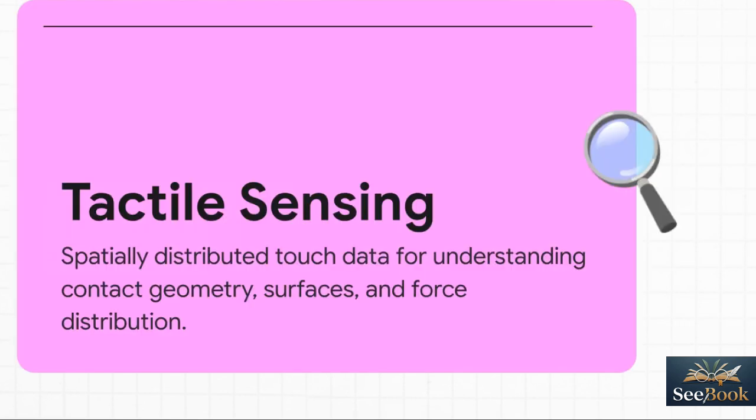Now, the most fascinating part here has to be this idea of artificial skin. These tactile sensors are basically arrays that can cover a robot's gripper, giving it a high-resolution map of pressure. This is what lets a robot tell the difference between a sharp edge and a flat surface, or even start to identify different textures just by touch alone.